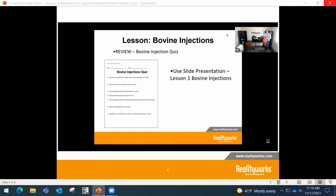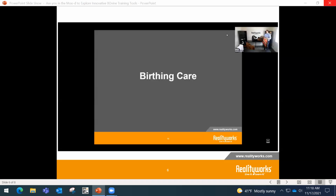The ear tagging, making sure that they can do it, that they have the confidence to do it the first time they would do a live one, and being able to be very confident and know what they're doing as they do it. So we're going to move on to one of our newest products, and that is focusing on birthing care.